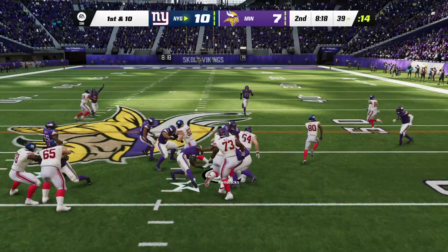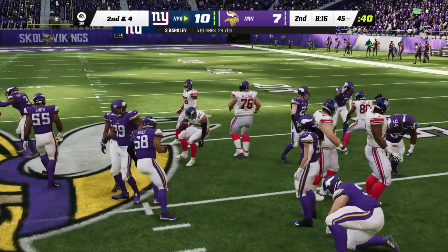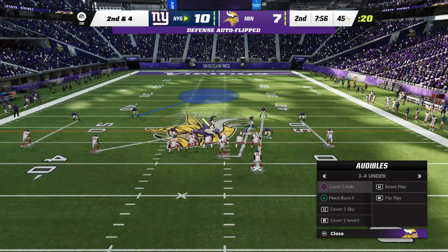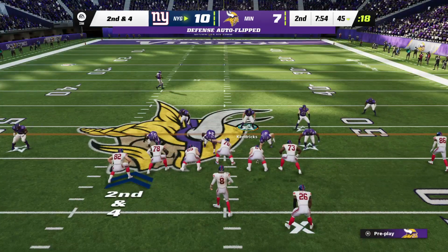Up the middle with Barkley. It's a 6-yard gain on the ground, and that'll make it 2nd and 4. 2 minutes gone by, second quarter.